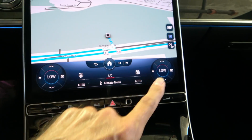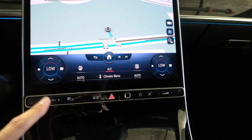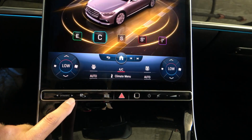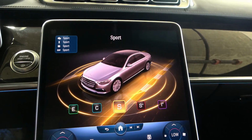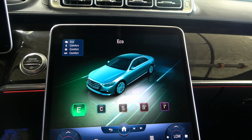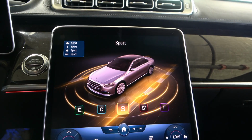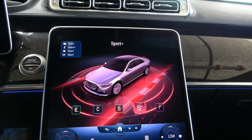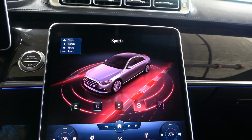Okay, as you can see, climate control settings are right here. This is your dynamic gears or dynamic select, so you can change that. Let's see. All right, so what do we have? We have eco mode, comfort, sport, sport plus, and individual. So you know, you can customize your individual settings.